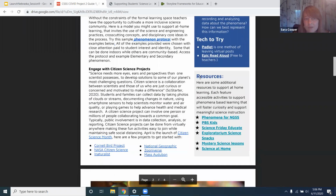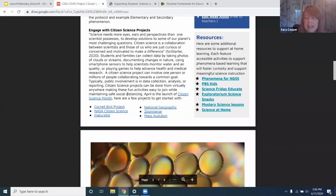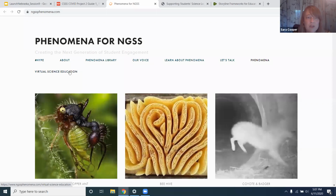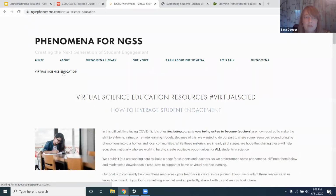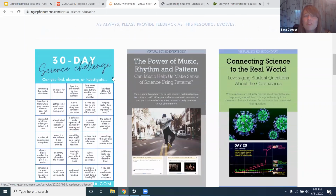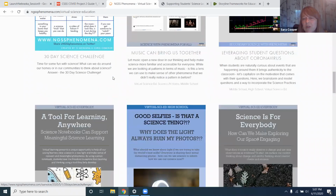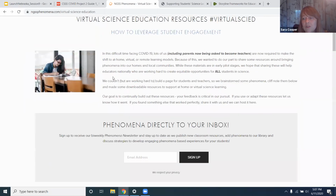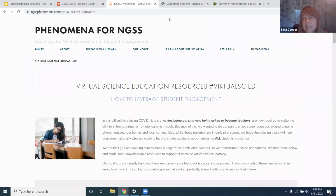And in all of these resources, there's some great citizen science projects. One of my favorites is Phenomena for NGSS, and they've created some new virtual science education resources as well. And they're really designed to help kids engage with science in the space and place that they're in right now, using everyday phenomena. So these are resources that you can dive into a little more deeply as you think about how you're going to support science students in your space and place, in your roles.